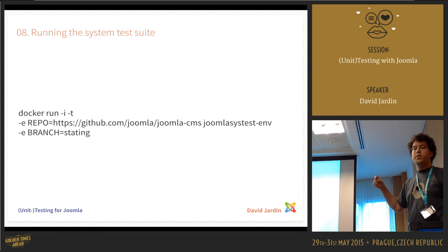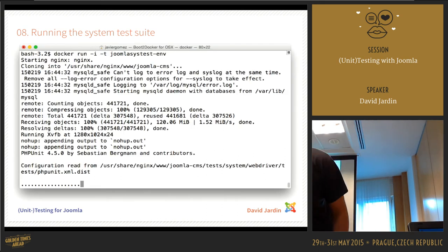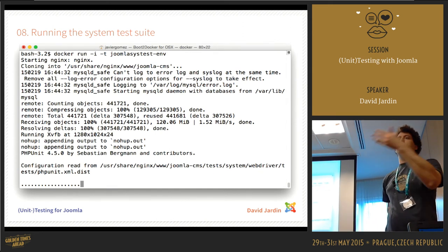You then tell Docker to run our container. The Docker container accepts two arguments. One is the repository that should be checked out. And the second one is the branch that should be checked out. And the Docker container then fires up, starts a local web server, checks out our repository. In this case, I cloned the Joomla CMS repository from GitHub. It boots up a local browser, a headless one. It starts the Selenium server. It hooks up all those things. And then finally starts the actual testing suite. All of this is run in one container. And when the test suite is done, the Docker container shuts itself down and you're able to copy the result out of the container.